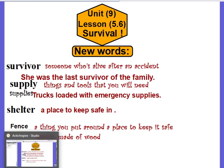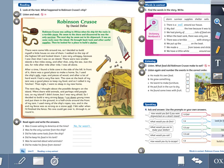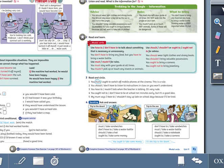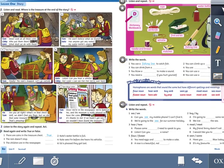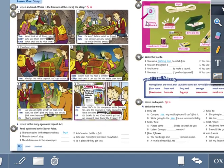Now let's go to our book and start reading our story, page 80. Here is the story, Survival. Okay, here Tom is speaking. Look at all these coins. Who put them there? What shall we do with them? They found a treasure here, so they are talking about the treasure.